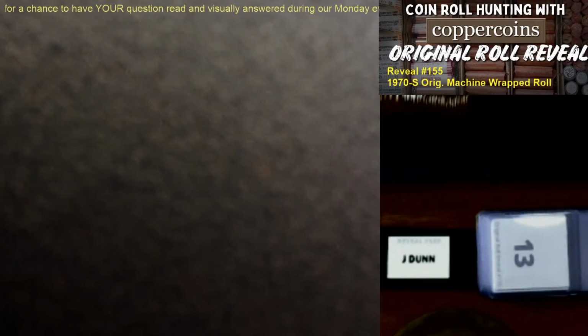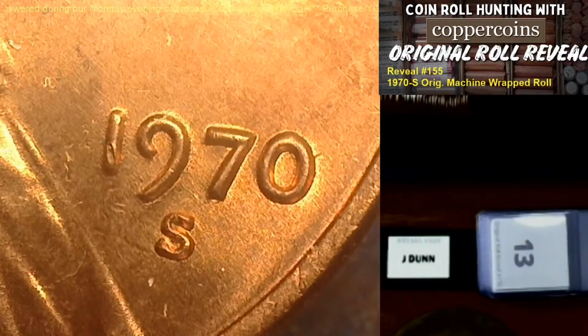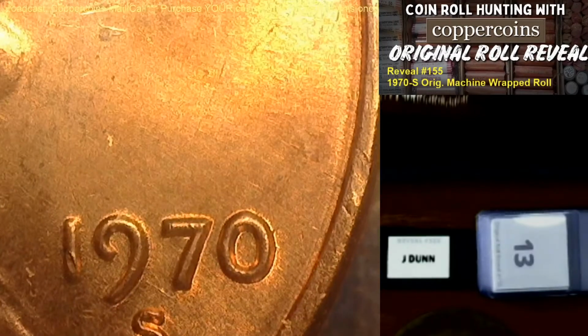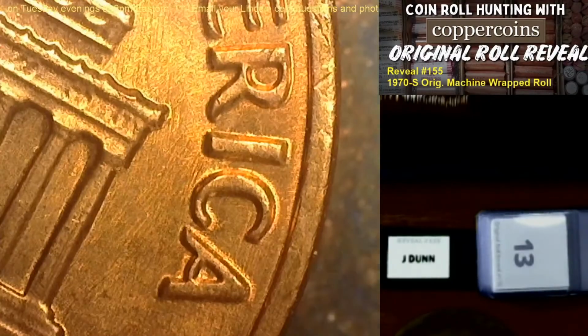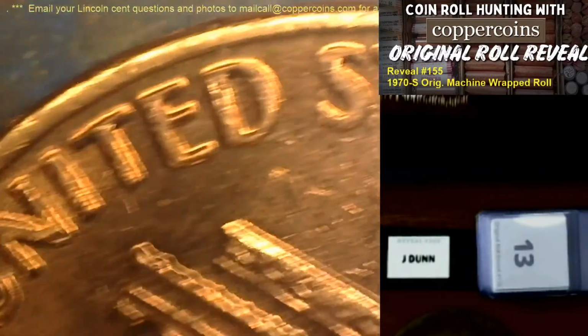Coin number 13. Jeff Dunn. Let's see what we have here. Well, it appears as though we, again, have a normal 1970s Lincoln cent. We're going to check the L in Liberty because that's the only place that we have seen an anomaly so far this morning. Or this afternoon, wherever you live.